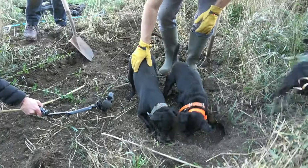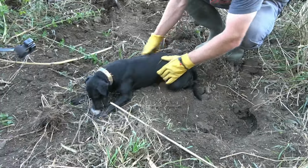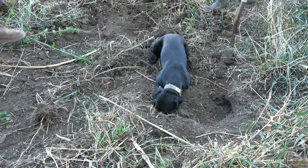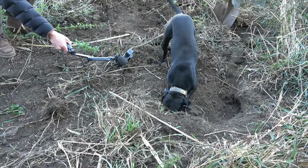Oh, he's got one. Good girl. Out. Oh, there you go. Right there. That's a good dog. Out. It's already dead. Oh, good girl. You just thought it was alive. Okay, out. That's a good girl. Good dog, Leia.